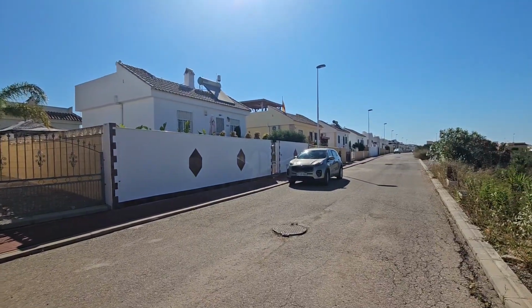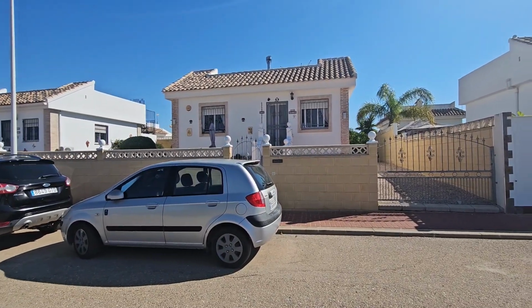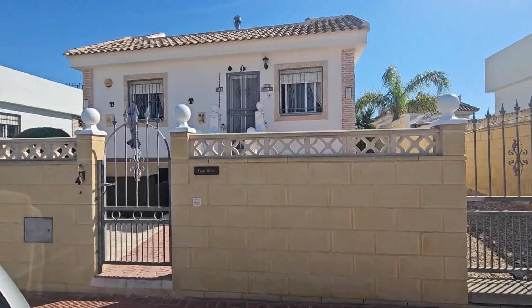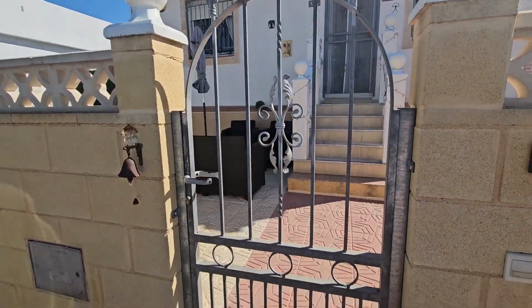It is an urbanisation on the Costa Calida near the port of Mazarron, so you're 20 minutes from beaches and about 30 minutes from the local airport, Corvera, which is Murcia International. So let's go in and have a look around this beautiful home.